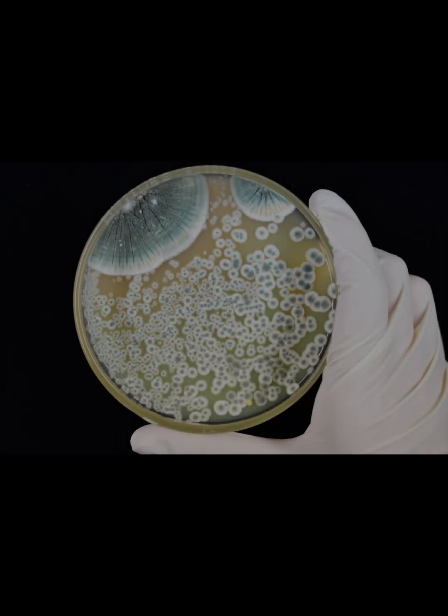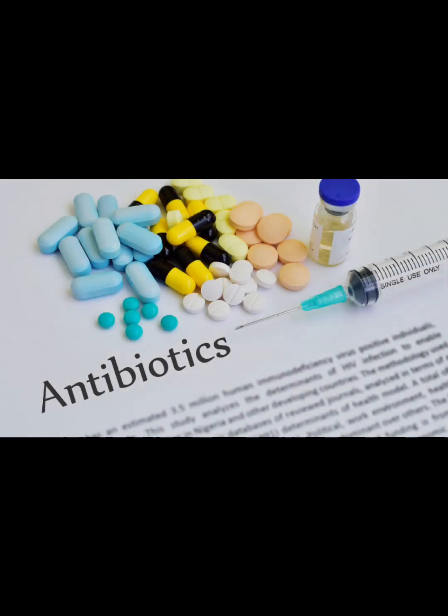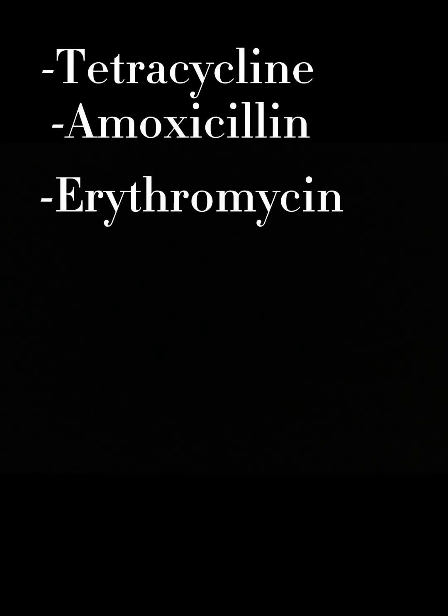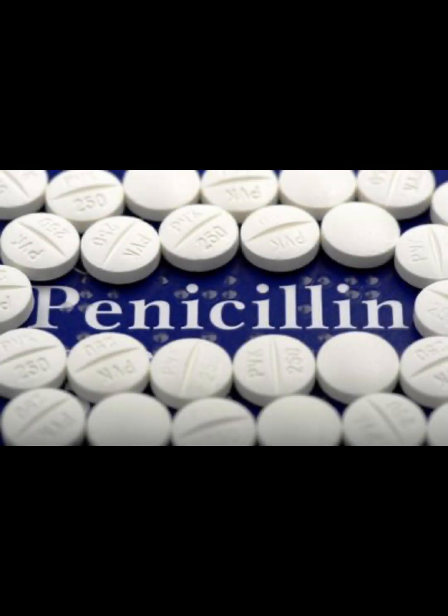Like Mr. Brown says, the invention of this life-saving drug marked a major milestone in the field of medicine. It sparked a new era of antibiotic research and development. Tetracycline, amoxicillin, and erythromycin are all antibiotics released years after penicillin that help treat a diverse range of bacterial infections. The cost of penicillin has decreased significantly, and it was priced around $15 in today's economy. The invention continues to play a crucial role in modern healthcare, and it is very accessible.